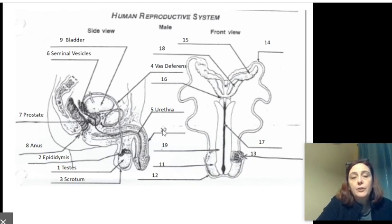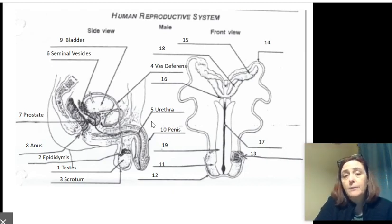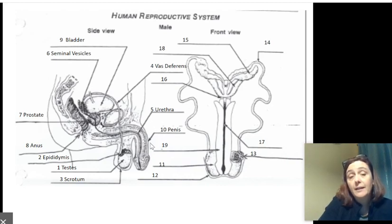Finally, we have structure number 10. That's the penis. When the Regents asks the function of the penis, what they're thinking about is the function of internal fertilization. That is, the penis is designed for delivering the sperm inside the woman's body.